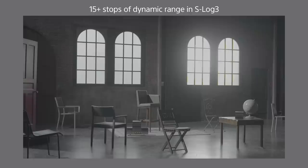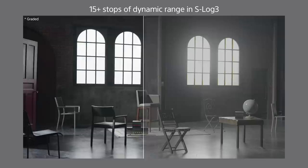As well as sensitivity, the FX6 achieves a wide latitude with 15-plus stops of dynamic range. And the same wide latitude is also available with a high sensitivity setting of ISO 12,800, while maintaining superb image quality in low light conditions to expand flexibility of the post-production process.